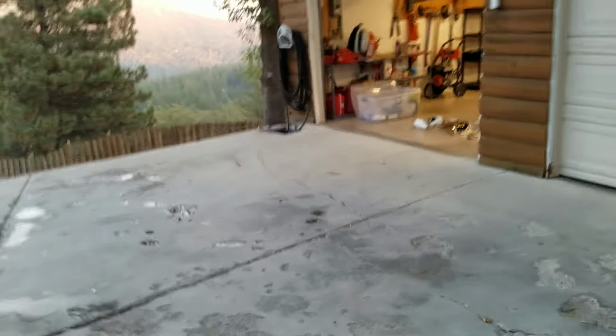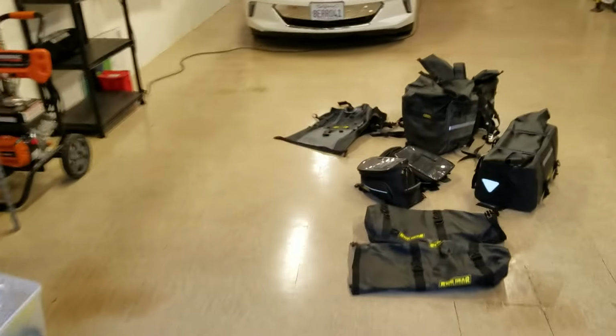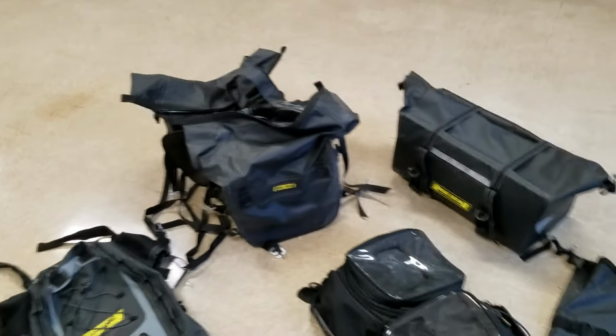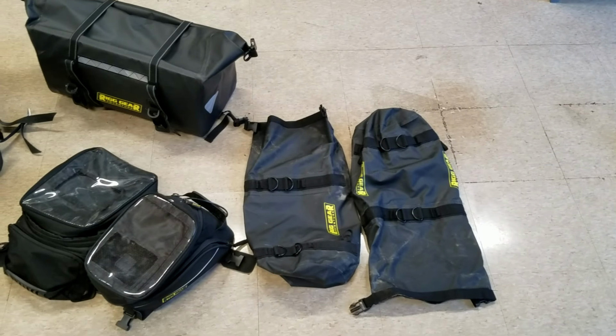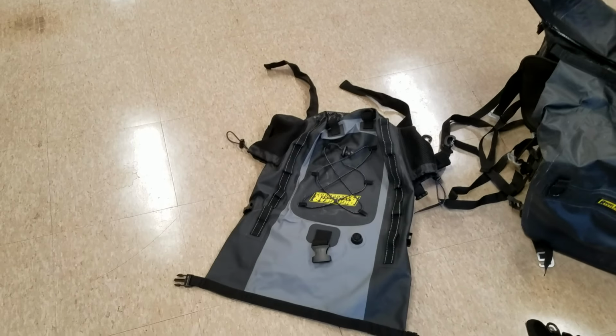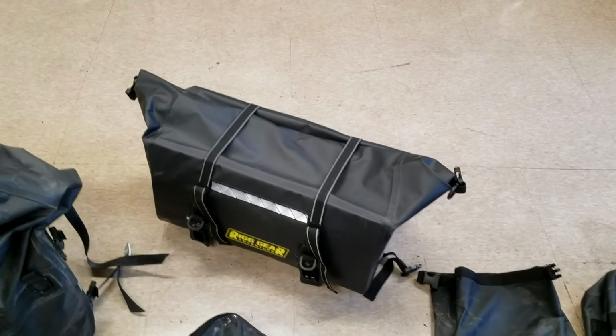Actually, let me walk over here real quick and show you the luggage that I use, because I don't have the luggage on the bike right now. I'm a big believer in soft luggage for any bike that's going to go off-road. I have a whole set of the luggage from Rig Gear, which you might know as Nelson Rig. So I've got their Hurricane tail bag I use for a tail bag. I've got their Sierra dry bag saddle bags that I can put on. I've got this big duffel bag for camping gear.